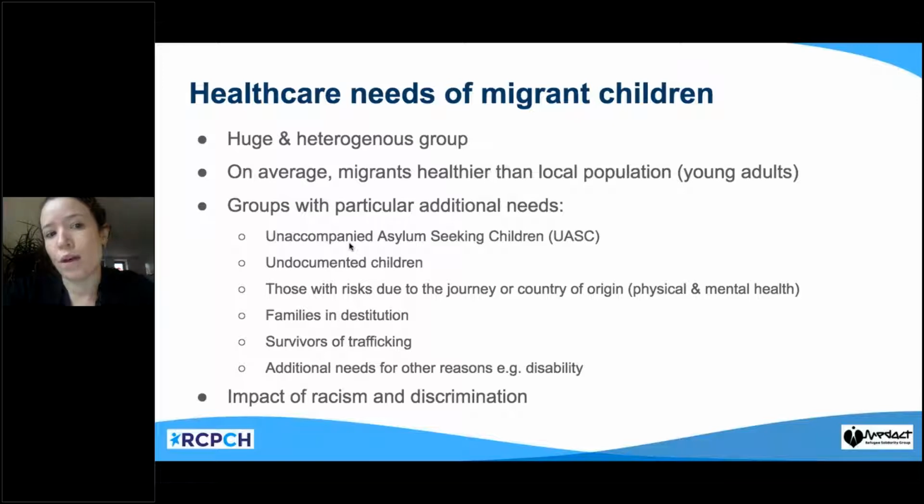On average, overall, migrants tend to be healthier than the local host population, generally because most migrants are young adults who have lower health needs than the general population in the host country they arrive in. That might not be so applicable in paediatrics, but I think it's really worth pointing out because a lot of the popular narratives in the media around migration and health would have you believe that this is a group of people who have a huge burden on public services, and actually on average that's not true at all. But today we will be focusing on some children who probably do have some particular health needs, perhaps more than the local host population.